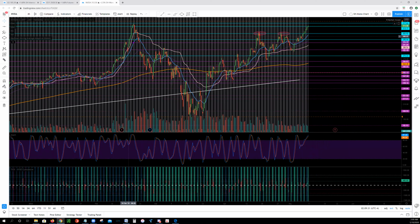So just watching this, if you look at this above this 282 area, right? I'm just looking at this section. We are pushed up and testing all-time highs.